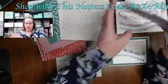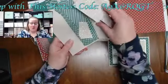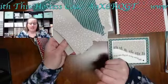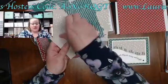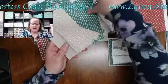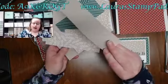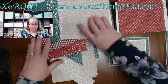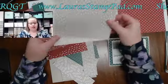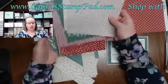So that's why I've used some of the pieces. I was like, oh, how am I going to show those? And I was like, oh, I'll show the pieces, but it's the same patterns, just in different colors. So you can see here's the stars and the stripes and the dots and the greenery and the trees. So yeah, super cute patterns.